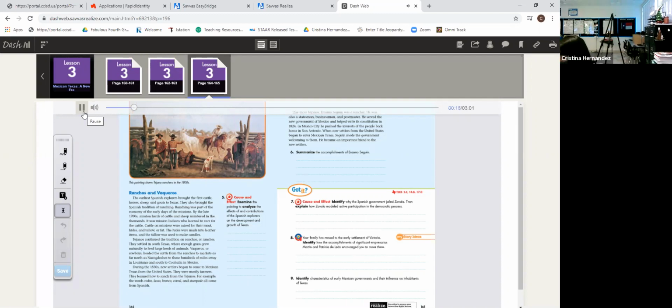Ranching was part of the economy of the early days of the missions. By the late 1700s, mission herds of cattle and sheep numbered in the thousands. It was mission Indians who learned to care for the cattle. Cattle on missions were raised for their meat, hides, and tallow, or fat. The hides were made into leather items, and the tallow was used to make candles.